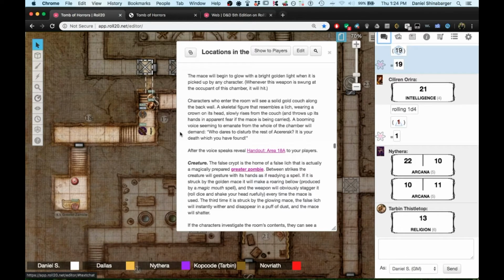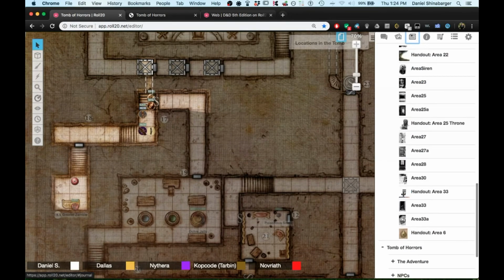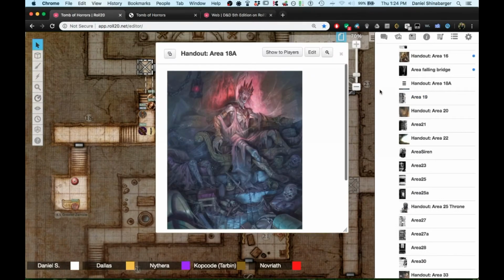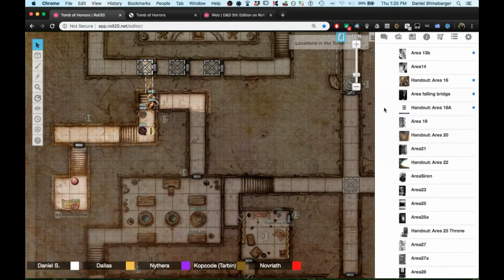Okay, so you see in the back, sitting on this couch, is a skeletal figure that resembles a lich, wearing a crown on its head. And let me just give you the handouts here. I feel obliged to mention, if it is a lich, it will be able to see the eye because it has true sight up to 120 feet. All right. Well, here's the new handout. We don't need to do both, but it's missing the mace on the floor. But I already described the mace on the floor to you, so that's what you see in the back. Okay. Doesn't seem to notice anything.